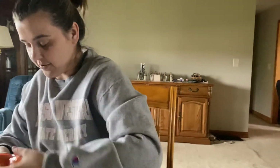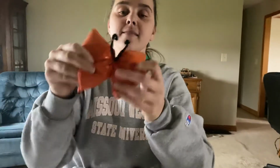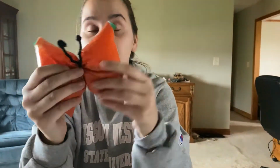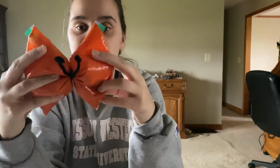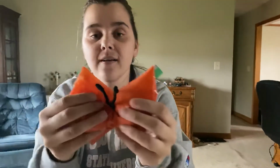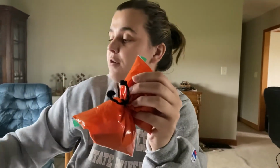Or another activity that I did was I put some paint in a Ziploc bag. And then in the middle of it, I also put the pipe cleaner. Again, you could also use the twist tie from a loaf of bread. But I thought these would be fun for the kiddos to feel and, you know, use the water.